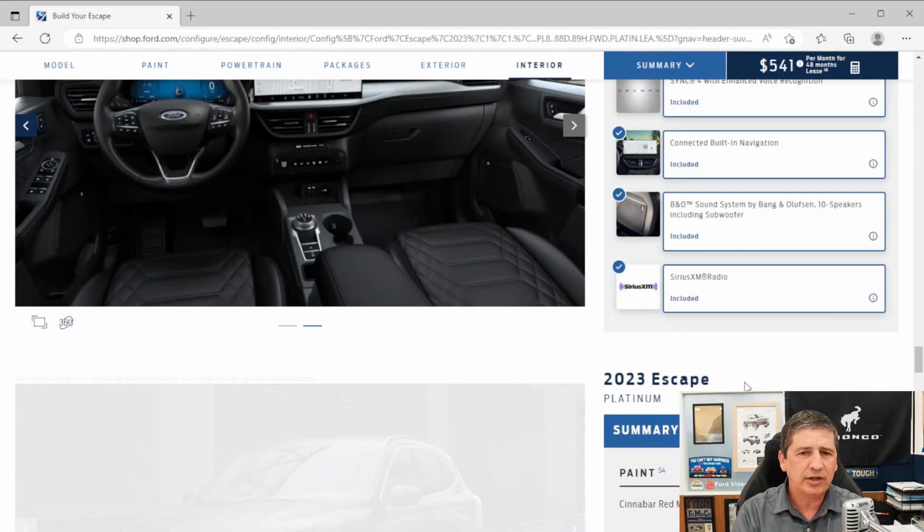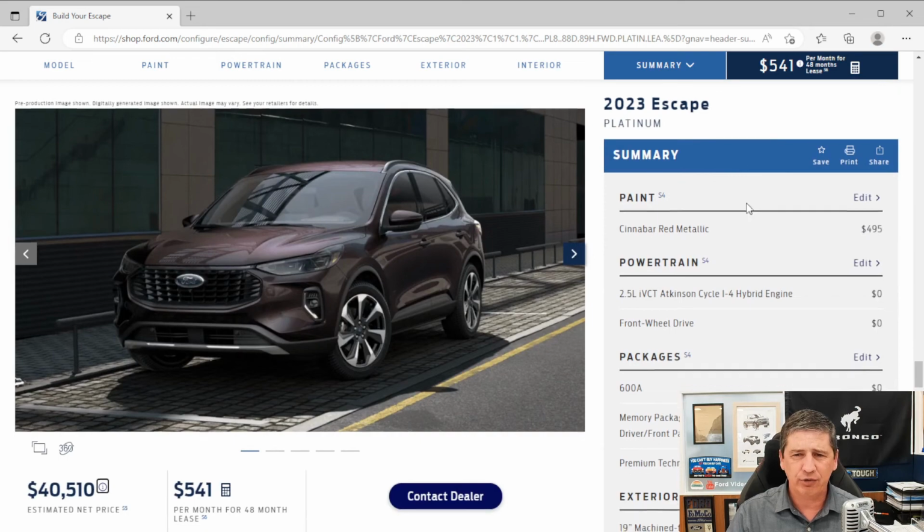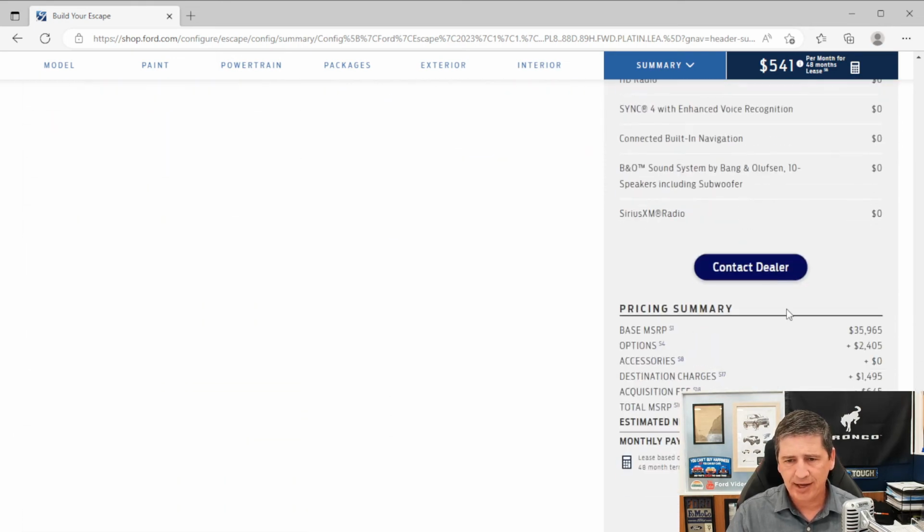So now we've talked about all of the different standard equipment. We've talked about a couple packages available and your exterior and interior options, and that's all included in this. So hopefully this video did help you out. Something to keep in mind, once you've configured this on Ford's website, you can actually get this over to your dealership. If you go to the summary tab at any time here, it'll give you a summary breakdown of how you had it equipped, as well as the pricing.